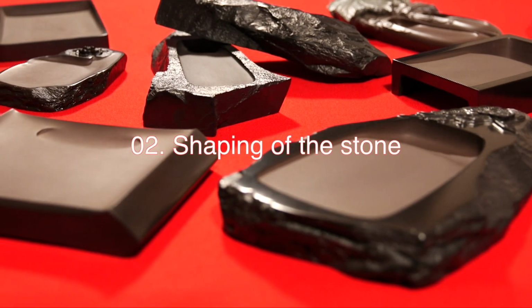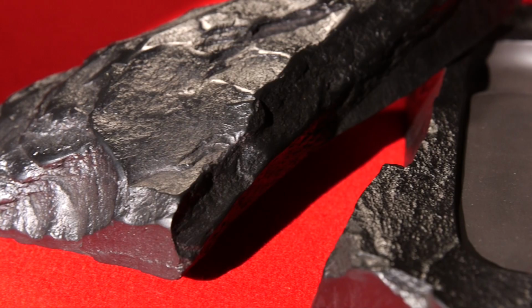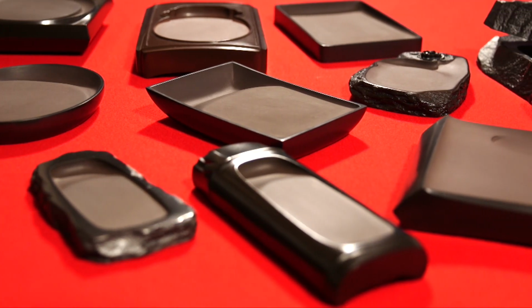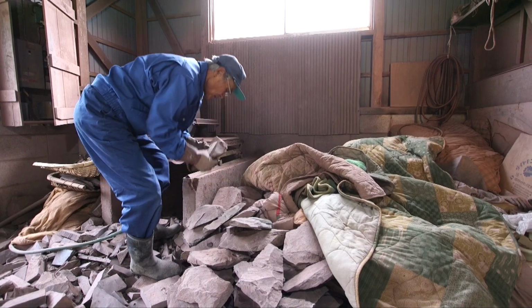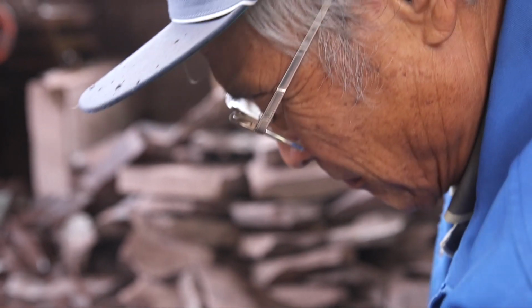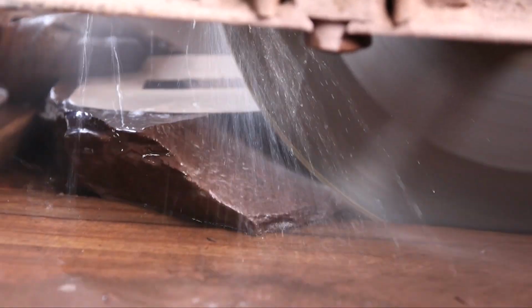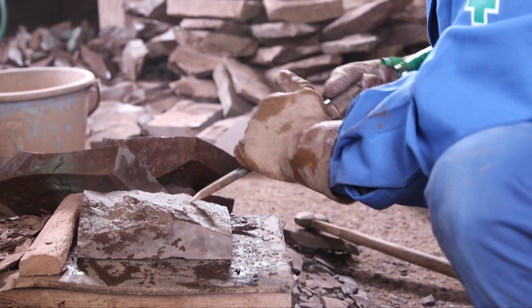The red inkstones are in shapes of cornered, round, elliptical, natural, and so on. The natural shape is maintained, and only the thinly sharp parts are knocked off using the kanazuchi. Besides that, after being cut using a diamond cutter with water, it can be carved using a chisel to make shapes using a grinding stone.